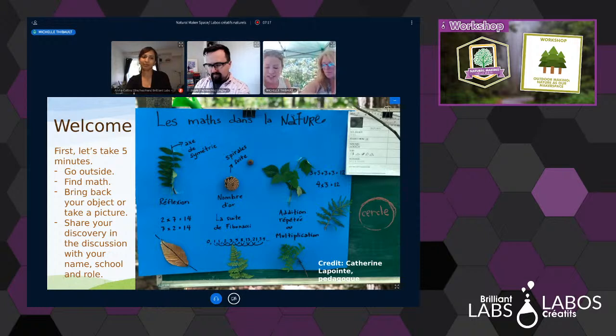So we're talking about how we can teach math outside. Where do we see math when we're outdoors? We had teachers sharing radial symmetry, geometric shapes. We talked about size and scale, using the trees, talking about symmetrical view of the trees. We talked about angles of the branches on the trees, creating triangles. Yes, lots of patterning opportunities.